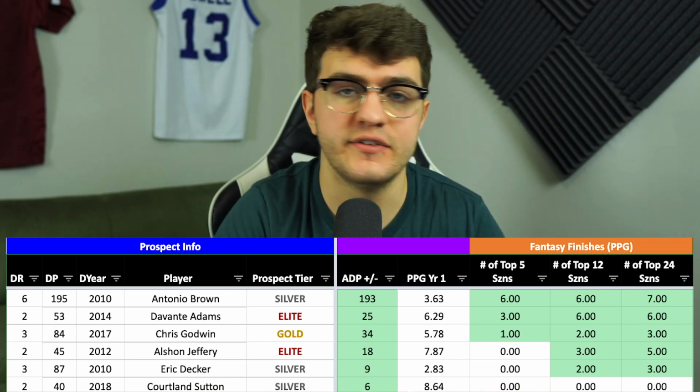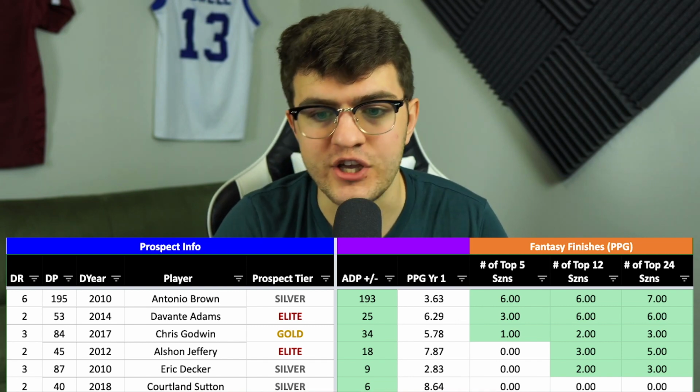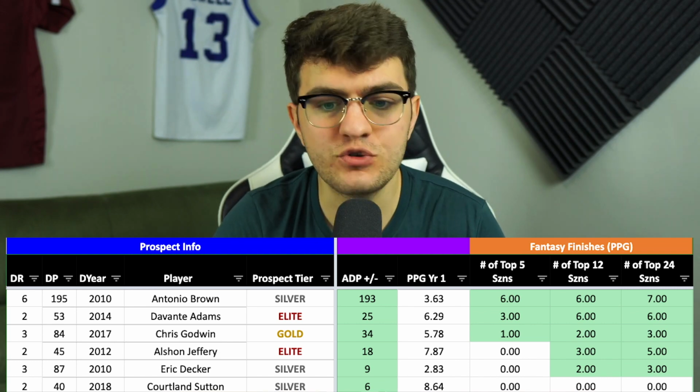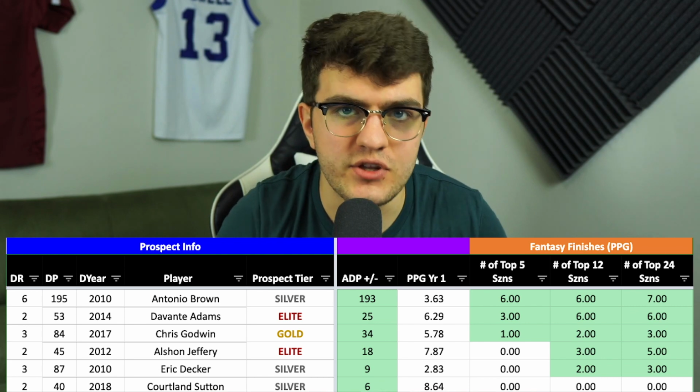And they point to guys like Devonta Adams, Chris Godwin, Courtland Sutton, Antonio Brown, Eric Decker, Alshon Jeffery, any wide receiver that you can think of that had a quiet year 1, they'll point to that guy. Here's the biggest issue. These wide receivers that face planted are not the wide receivers with quiet seasons, but the ones with quiet seasons that the masses give up on.